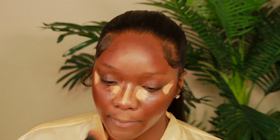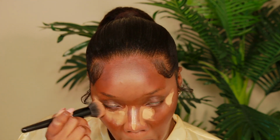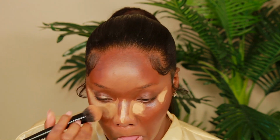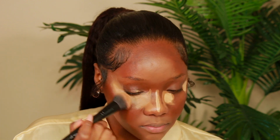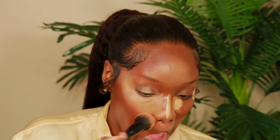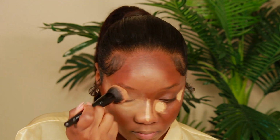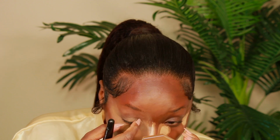So I'm just blending out my highlight, and I'm using an e.l.f. foundation brush, and I love this brush so much to blend out my highlight. Like, it just does a really good job of giving it like a nice airbrush look. Love this brush.